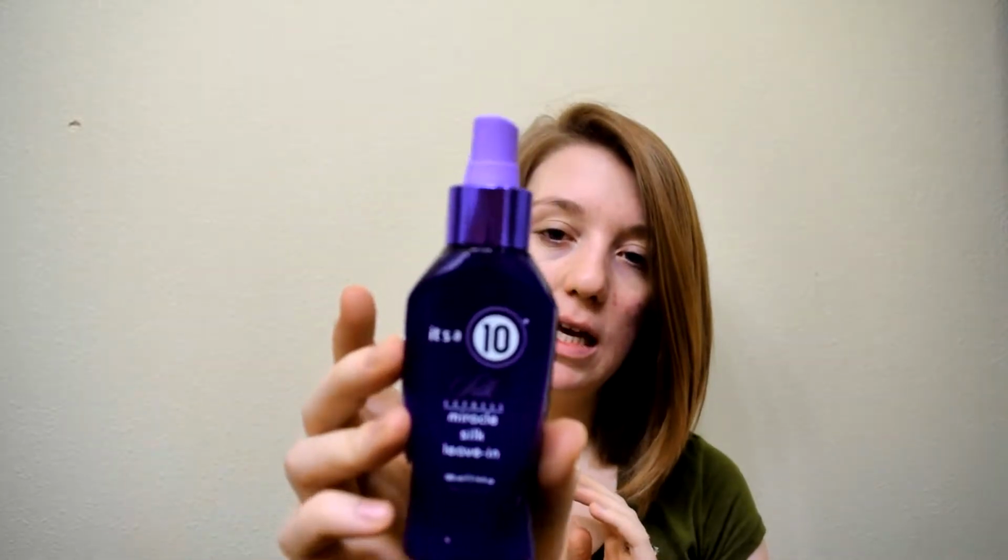I've always had kind of a weird curl here. This little patch has always been different, but it's very broken right now. Very broken, very dry, very brittle, and you can see just how short it is. So that is all broken, and overall my hair just feels dry. Now, to try and combat some of the dryness, I use the It's a 10 Silk Express Miracle Silk Leave-In Treatment, which I mentioned in my last video. It says, explosive silkiness, cuts down drying time, shields against frizz, enhances body, protects color, strengthens hair shaft, instant detangler, ultra moisturizing, glossy shine, and build up free.